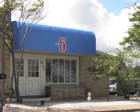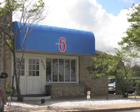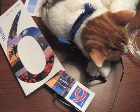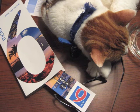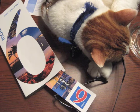This isn't an advertisement for Motel 6, but I tell you, when you're going 3,000 miles, you start to look for those big red 6s along the side of the highway, and they're very conveniently located across the United States.